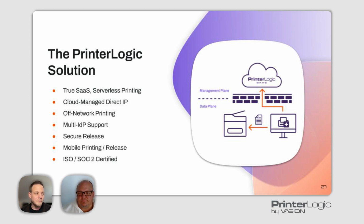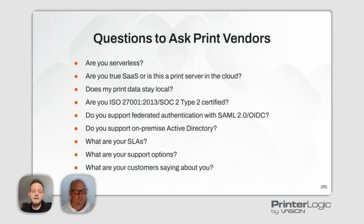So while that was just a rundown of how we work, how we operate, we realized, look, there's a lot of different print solutions out there. And at the end of the day, we just got to get people to realize that print servers in and of themselves are redundant, right? So if you are searching for a solution, we would love for it to be us. But if it's not, and if you are doing some searching, I do have a list of questions that I would recommend asking your print vendors, right?